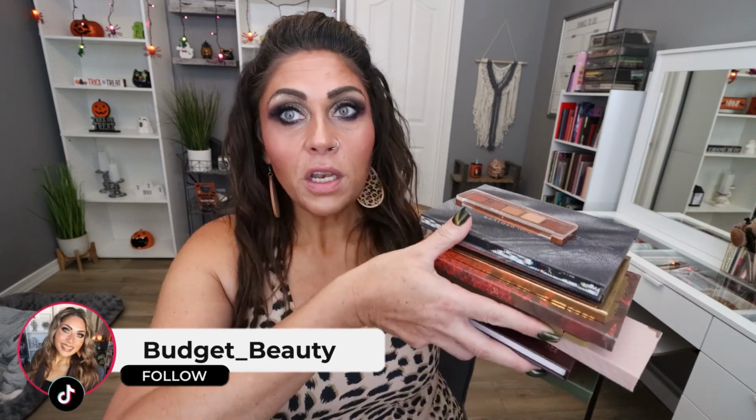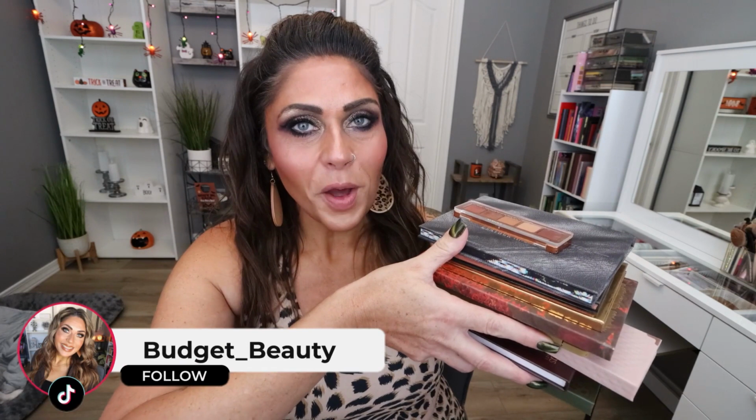And in no particular order, let's talk about my top 10 fall palettes. So we're gonna start with this little baby right here. I wanna start with this small palette because it's affordable and it is all the fall vibes.